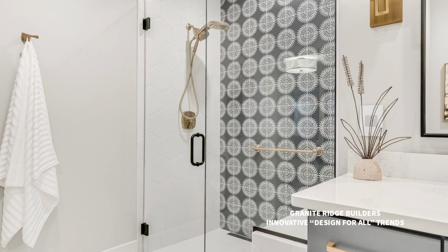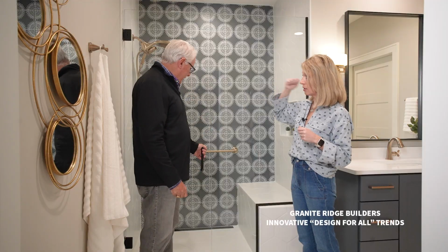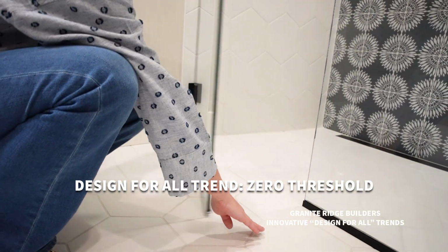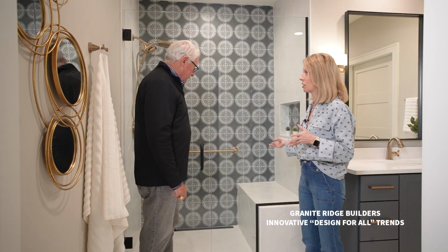Now, as you come in here, you'll notice this beautiful shower. Not only is this beautiful, it's functional. It has grab bars in it. It's easy, you can remove that shower head to bathe. And then the best part right here: no threshold. You can walk into the shower, out of the shower without walking over anything. It makes it very, very convenient and safe. And of course, there's a nice bench as well to sit.